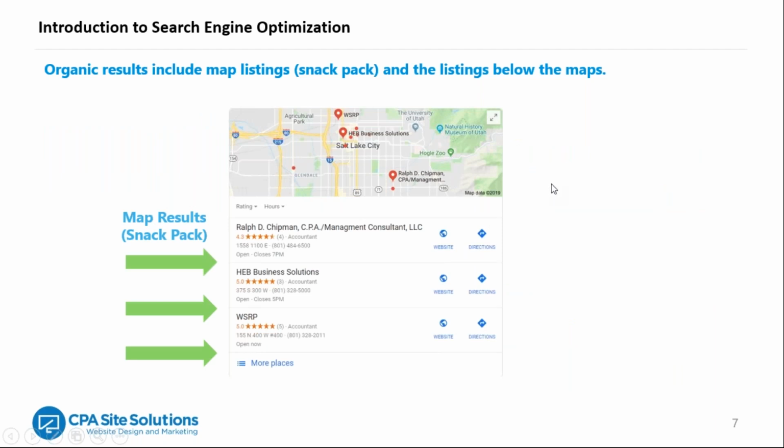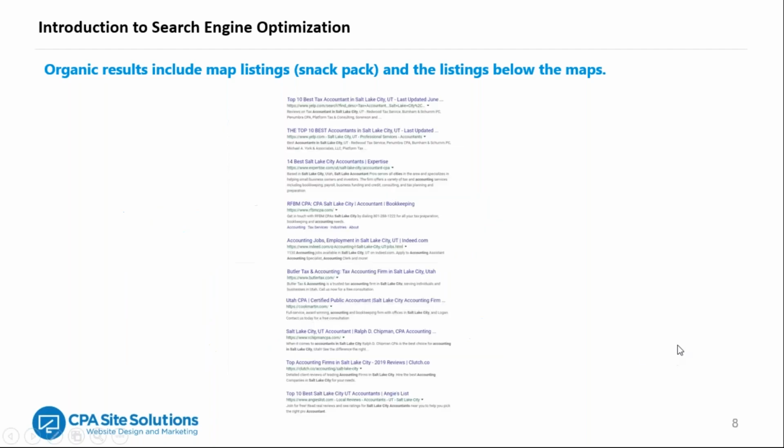Organic results include the snack pack. So when you see any sort of listings that are in the map layout, that is part of organic search results, and that's an added feature that Google will add for local businesses like an accounting firm to help searchers locate where those businesses are in their geographical region. It also includes all of the listings below that appear in blue, green, and gray text. We're all familiar with these listings. It's what Google has been using for years.